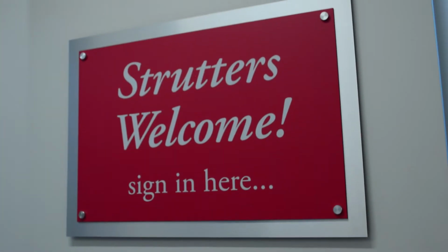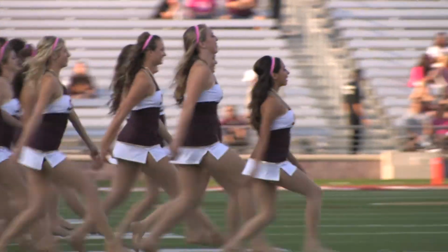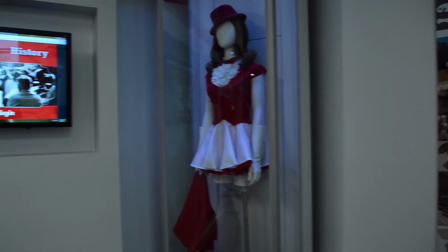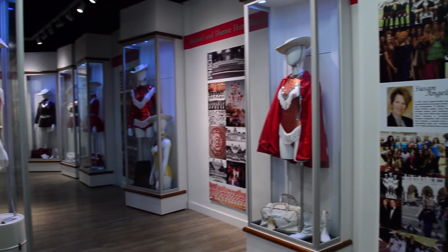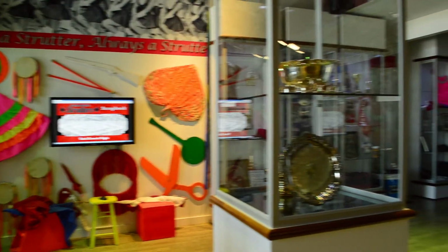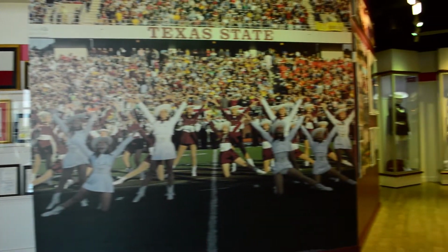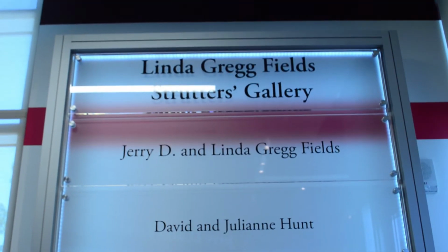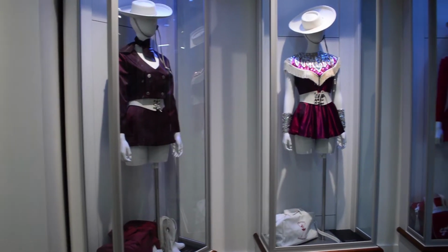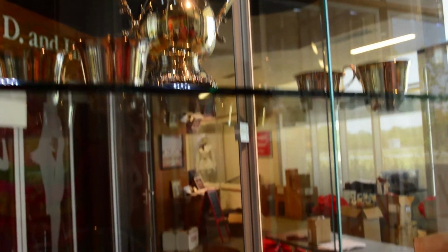This is the Linda Gregg Fields Strutters Gallery. The Strutters are the official dance team of Texas State and are the largest dance team in the country. The Strutters have performed all over the world, including NFL and NBA games. Most recently, they were on the TV show America's Got Talent. The facility is named after Linda Fields, who was a former Strutter, distinguished alumna, and along with her husband, is a large contributor to Texas State University.